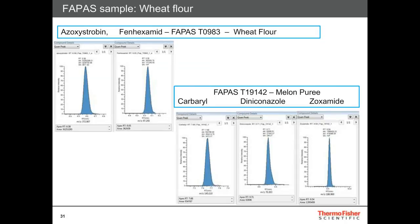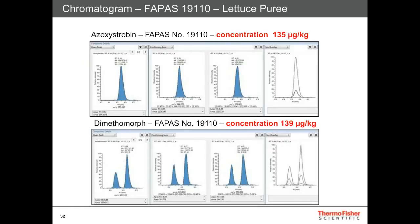The peaks with an excellent peak shape of analyzed pesticides in the quality control material of wheat flour and melon puree are shown in this slide. In the next slide are shown all product ions, for example, of compounds determined in the quality control sample of lettuce puree: 1 quantifier peak and 2 confirming ion qualifiers. For the metamorph, both isomers are shown below.